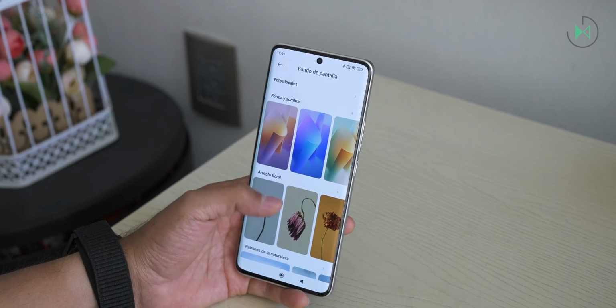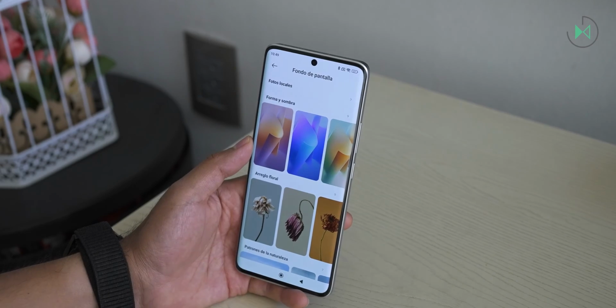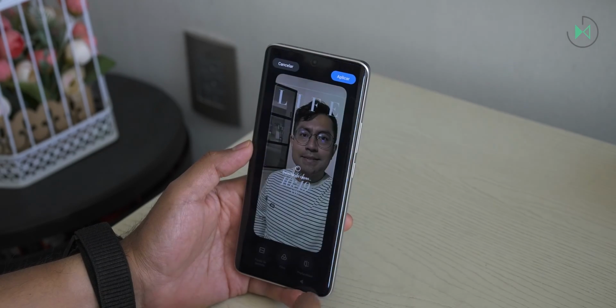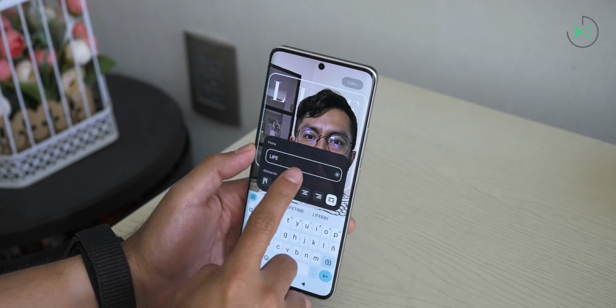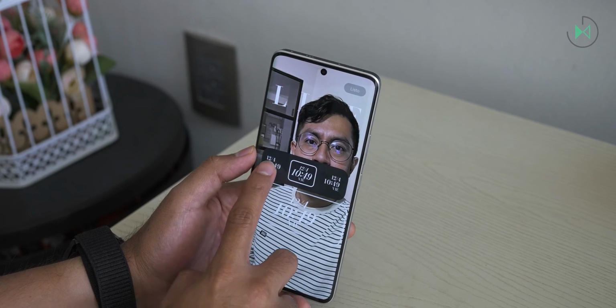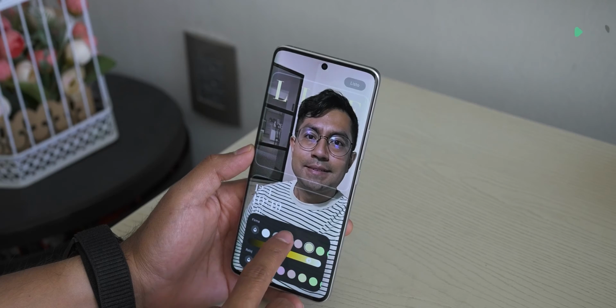Notice how I can select some predefined picture, or I can also load a picture from the ones that I have captured with this device. So I'm just going to do a test and see how it's able to detect the depth. I can also change the text that it has there. I can also change the style of the clock and other things. So definitely that's pretty nice how you can get to customize your lock screen.